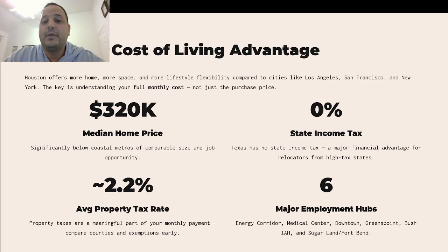So I was saying I'm a number guy, so this is kind of my slide. Okay, let's get into some real numbers because this is where Houston starts to feel almost unfair compared to other major metros. Look at that 320K number.